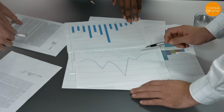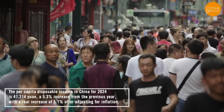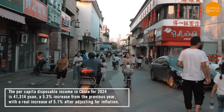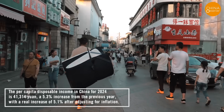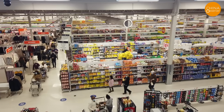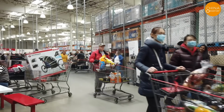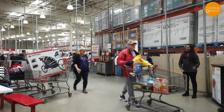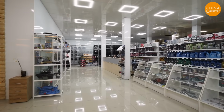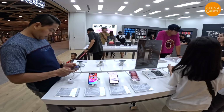Using data from the National Bureau of Statistics, the per capita disposable income in China for 2024 is 41,314 yuan, a 5.3% increase from the previous year, with a real increase of 5.1% after adjusting for inflation. Meanwhile, consumer prices are also rising, which translates to an average monthly income of around 3,400 yuan. According to global consumption patterns, the price of a phone should be no more than one's monthly salary, making the reasonable price range for a phone between 1,000 and 3,500 yuan.